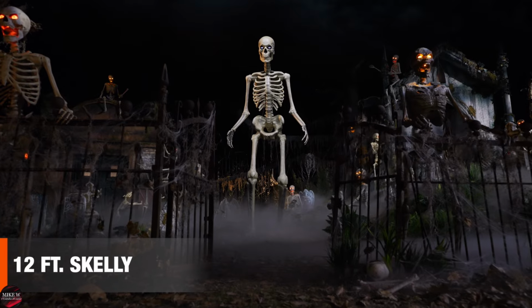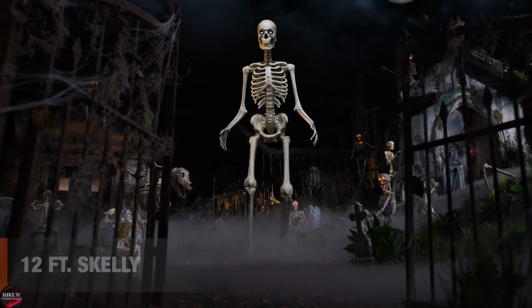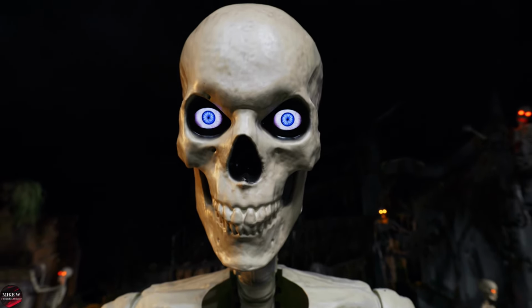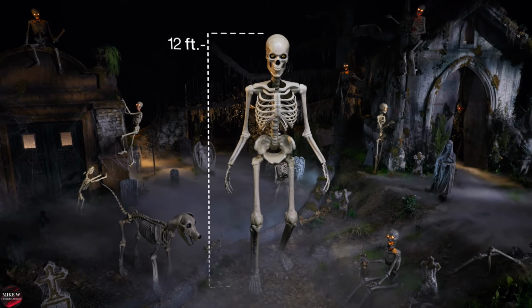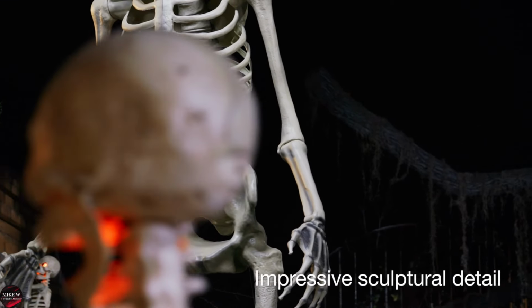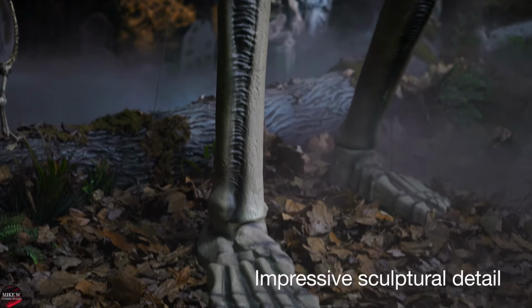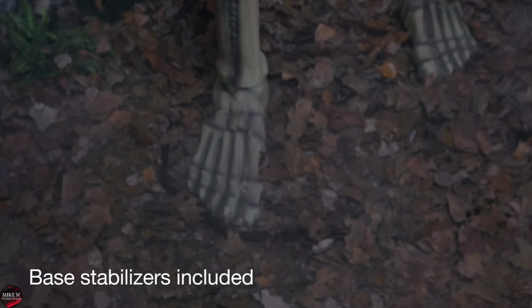The man, the myth, the legend. The original 12-foot Skelly is back for more Halloween mayhem. Rising higher than a single-story house, this staggering stiff is what nightmares are made of. Its bony body, larger than life itself, is covered in realistic sculptural detail, from its horrifying head down to its 10 wiggly toes.